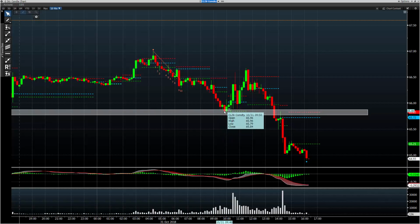That's 10 minutes to 10. And the reaction was not quite $1, but almost $1. So again, those are the short-term moves you're looking for. And you think about it, an 80, 90-cent move on one contract is pretty substantial for a short-term intraday type trade. Later in the day, we broke that level.